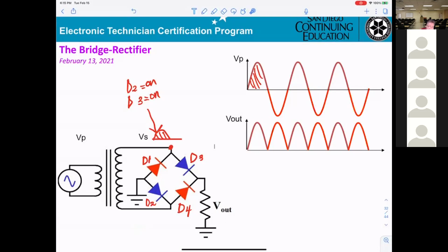Who knows? Tell me. Okay. Now, when you get this side positive, the other side will be negative. Hey, Mr. Pham, we couldn't see what you just did. Can you use your pointer? Whenever you do something, just use your pointer so we'll see.